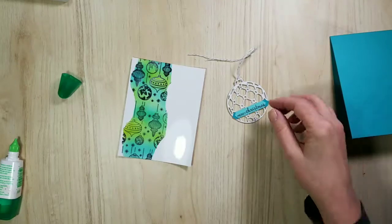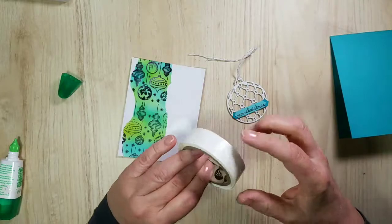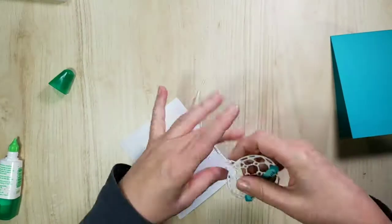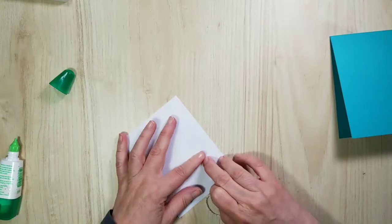I would like a glue dot to hold this in place. Remember, the glue dots are on the inside. You just have to feel for them. I peeled that back just a tad far, let's say. That should be good. Oh, it's on my finger. No wonder I can't see it.